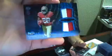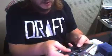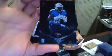The next hit out of the pack. Oh, nice. Serial numbered out of 15 for the 49ers. Carlos Hyde. I like how that card looks, especially with the red and white relic pieces. Okay, so there's a Derek Carr, Kelvin Benjamin, Jeremy Hill. Okay, then we got a parallel. Black parallel out of 75. That's Bishop Sankey for the Titans.